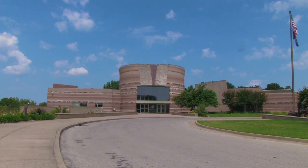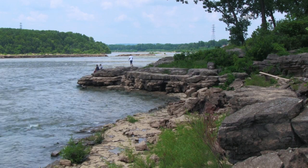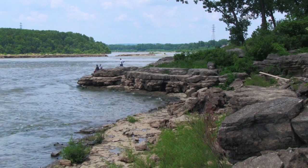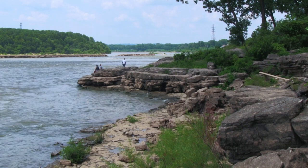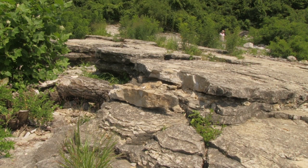On the banks of the Ohio River is a very rare, unique place, not just for southern Indiana, but the entire planet. Just across from Louisville, Kentucky, the Falls of the Ohio State Park presents one of the largest exposed Devonian-era fossil beds in the world. Scientists estimate that the Jefferson Limestone Bed is over 387 million years old.